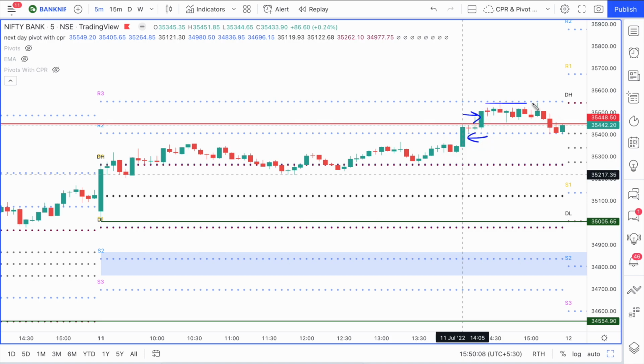Then it kind of made a high here right at the R3 pivot, took resistance, and then it kept going in a sideways fashion. So nothing really to show in Bank Nifty. Bank Nifty had whatever it had, it had traveled in the first 5-minute candlestick itself. So it was kind of a flagpole pattern here that we had today.